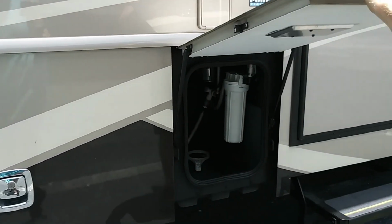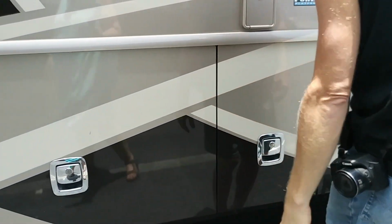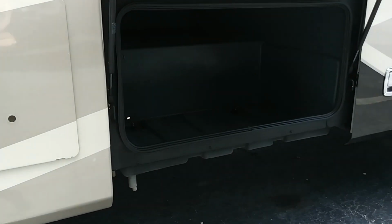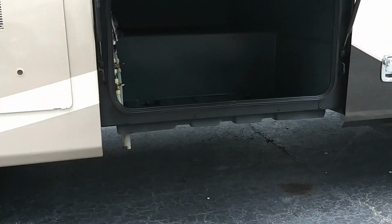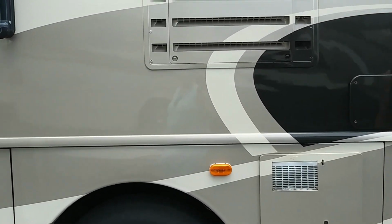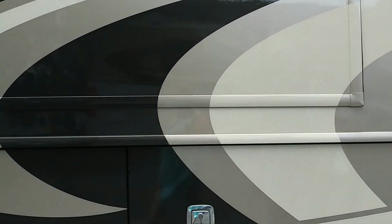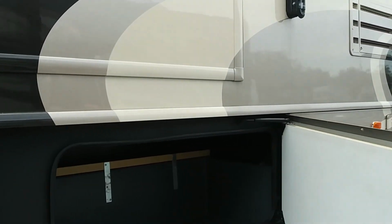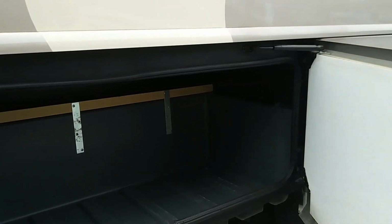Yeah. Okay, water filters. There's some storage. A little bit of pass-through. What you get with a gasser. No, but that's all right. We've been wanting to look at a Southwind anyway, so that's interesting.